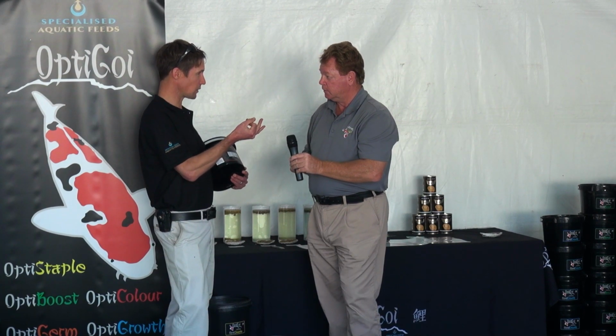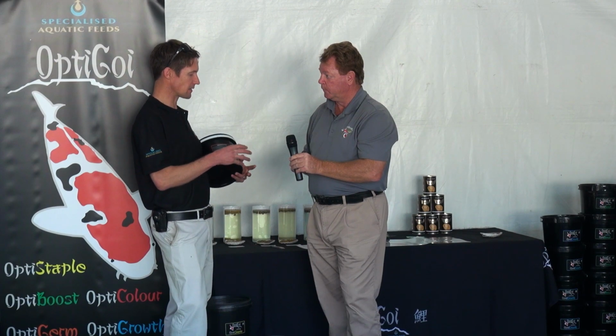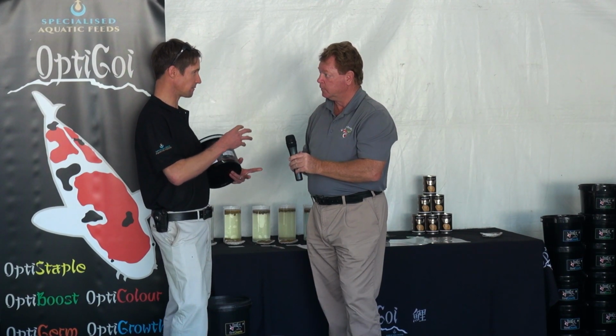in combination with your boost. So you're looking after the fish's immune system, and you're maintaining, so it's a maximally digestible feed. It's providing the full nutrient profile, but it's not pushing your fats and your proteins.